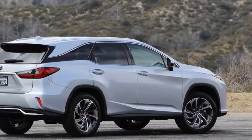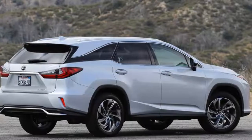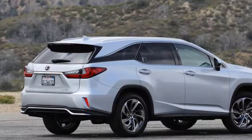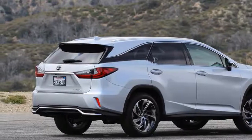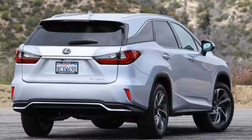Lexus finally gives its bread and butter RX a third row of seats. But with poor packaging and only slightly more functionality, is it really worth an additional $4,400?